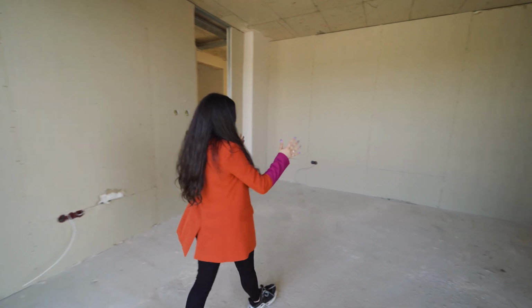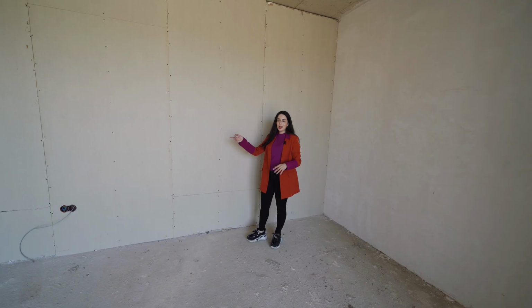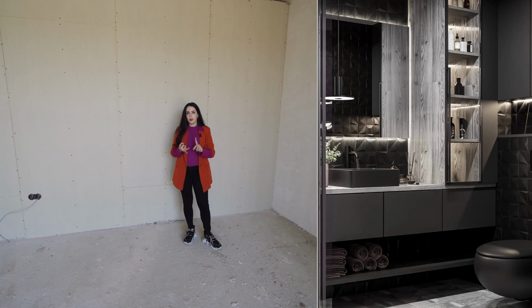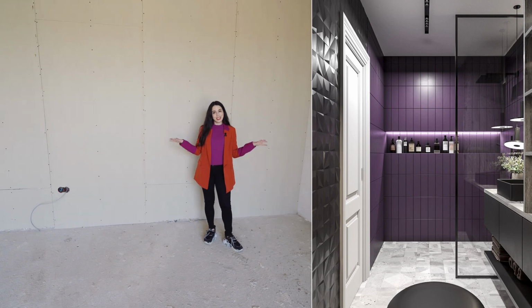And here actually you may see in the project that we have a door. This sliding door is for his bathroom. And his bathroom has the color combination of gray, black and purple. And I know that you know very well where the purple is coming from, which is Lakers.